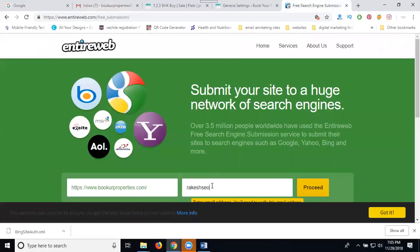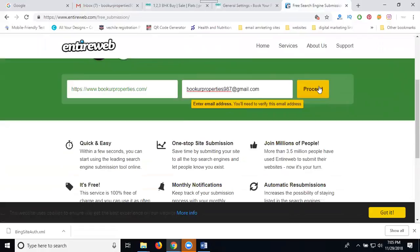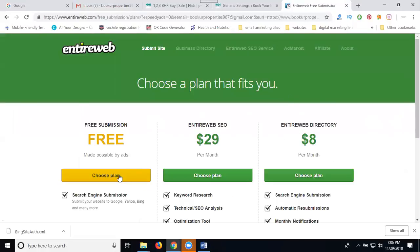Go to search engine, submit here, click to proceed. Once you submit to all the search engines, it's a one-time process. Clear? Click to choose your plan. When using EntireWeb, after the email is verified, the search engine will be indexed.